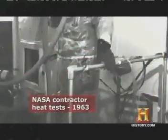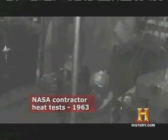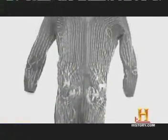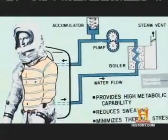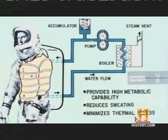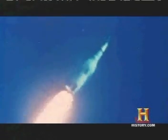NASA's researchers found that when the outside temperature rises up to 95 degrees, a person can make up to 60 mistakes an hour. Bringing the temperature down just 5 degrees reduces the number of mistakes to an average of 9 per hour. NASA's liquid-cooled garment consisted of 300 feet of 3/16 inch tubing sewn onto a mesh bodysuit worn under the spacesuit. The astronauts carried backpacks that circulated cooled water through the tubing. It was first used in 1969 on the Apollo 9 flight.